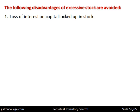So there's a loss of interest on capital locked up in stock. The amount of money in the stock that's not being used could be in a bank earning a rate of interest. And it's better to get the rate of interest than simply having the stock sitting in the stores. Of course, it's a bit more sophisticated. The particular item in the stores may be appreciating in value. Perhaps the price of the item is rising in the market, in which case having it in the stores may be the best idea, rather than having that capital in the bank.